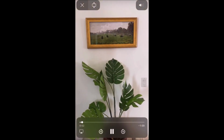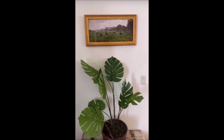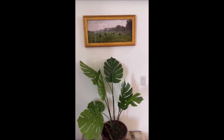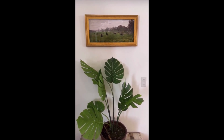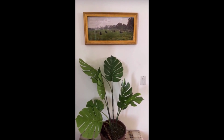Hey everybody, I wanted to share with you some of these new prints that I've gotten, the Monet prints. And I am sure that this one is actually Monet. It's a smaller piece, and it's just of some people hanging out in the park. I love it because everybody is in top hats and dresses, very formal wear, hanging out at the park.